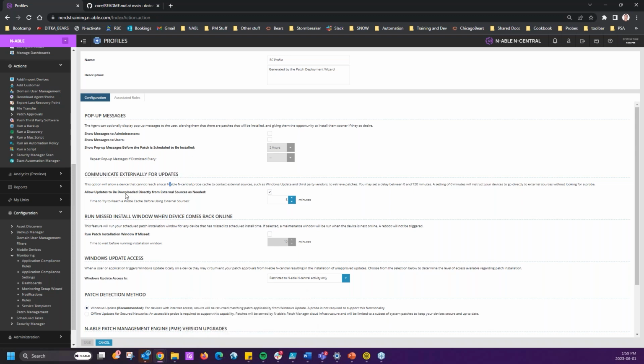Communicate externally for updates. Do you want to use a probe? Well, fail over after 5 minutes. If the probe isn't there, or if it's not working, fail over to Microsoft. Run the missed install window when the device comes back on. So when they're on vacation, they come back after a week, let's install around the time they want to have a cup of coffee. Who gets access to Windows Update? Everybody? No. At least administrators and or just N-central. I use only this option, by the way.